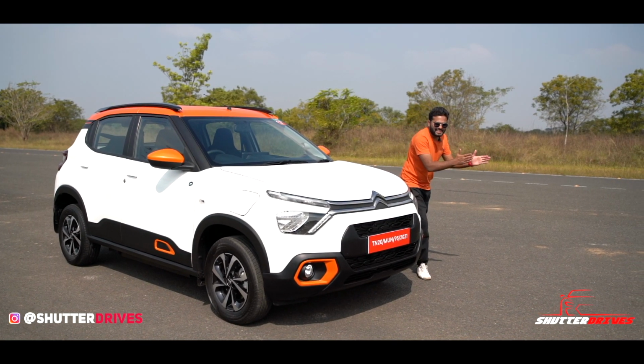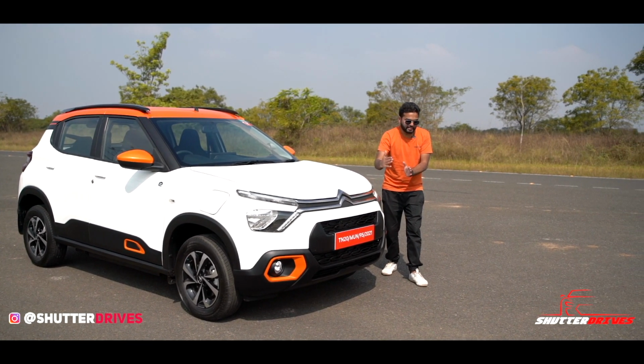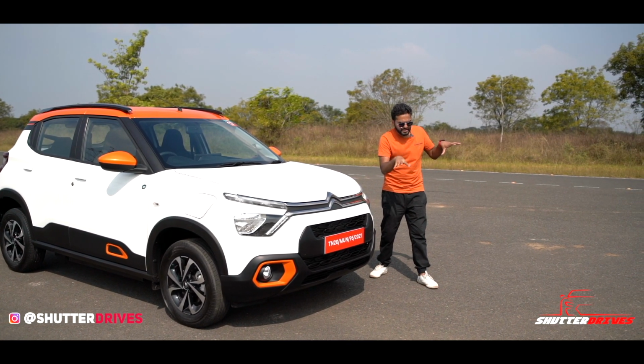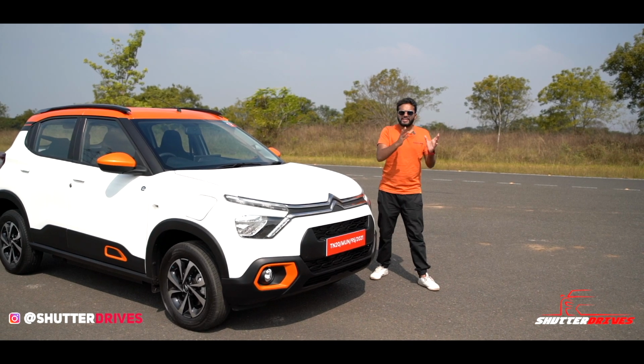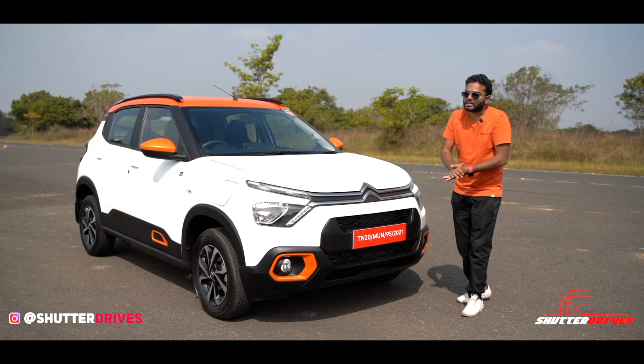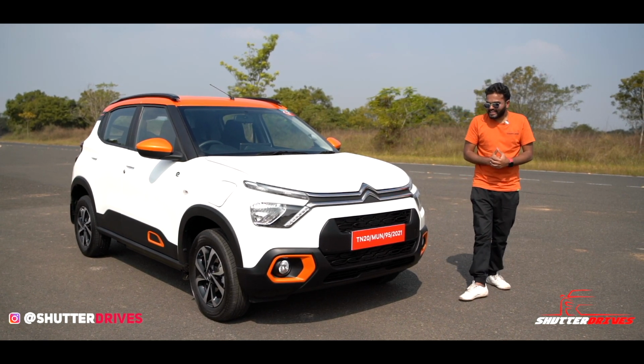So park your EC3 and park your IC-wala C3 here and call a commoner and ask him to differentiate between both these cars. He may be slightly puzzled and confused because both these cars look very, very similar. Smart designers at Citroen decided, let's make this an EV without it looking like an EV.